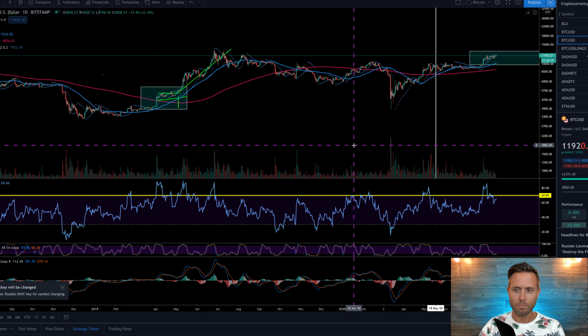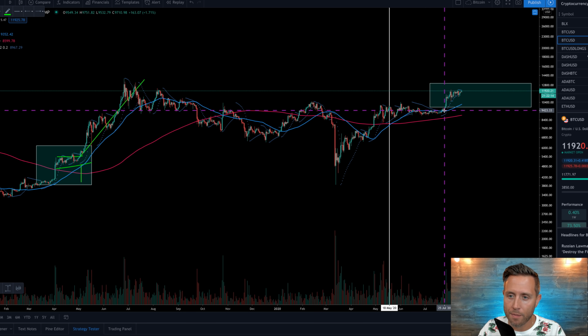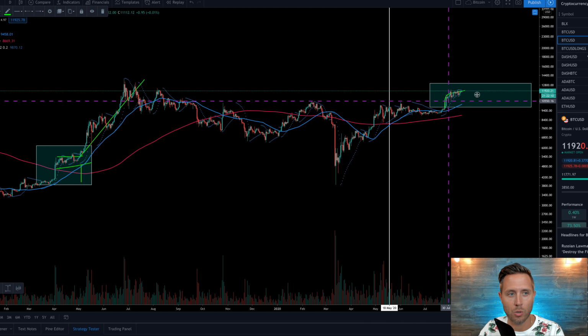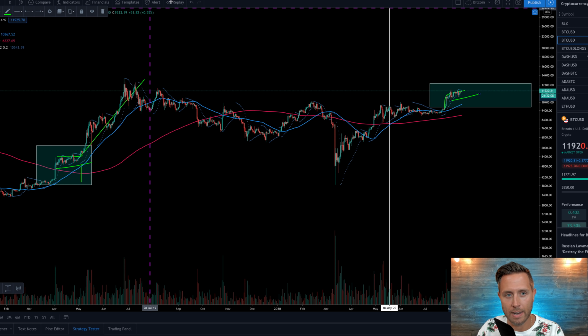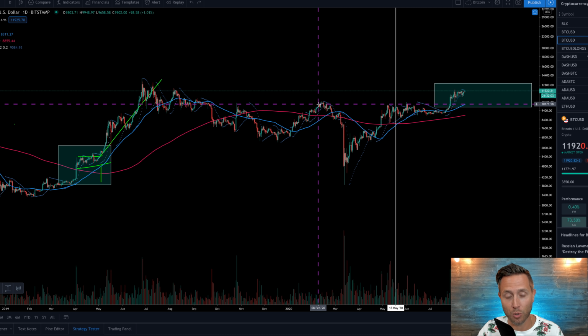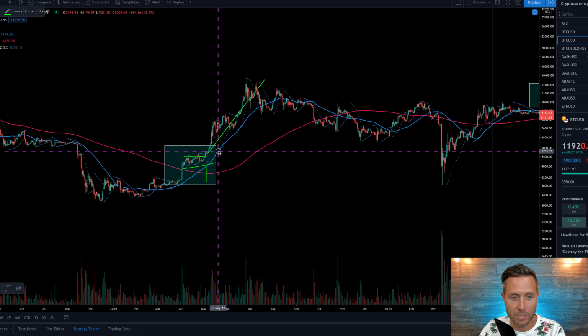And similarly, we have Bitcoin in a very similar move right now, which is a break away from that 50 moving average. And we're in this rising channel type of environment for Bitcoin right now. So Bitcoin is potentially getting ready for a really big move, very similar to what Bitcoin did here.